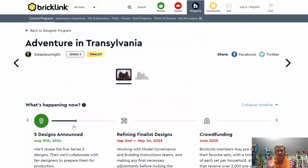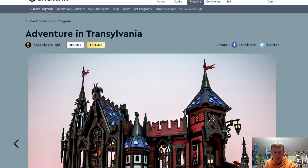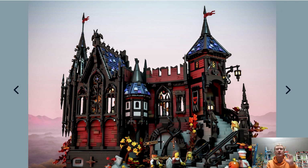But this is possibly one of the best designs I think I've ever seen with regards to a set. I love the look of this. Now, I saw this straight away and it reminded me of the ride in Dubai because I've actually been through this, and I think this is the theming to one of the theme park rides.